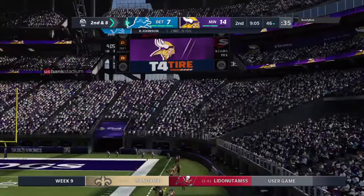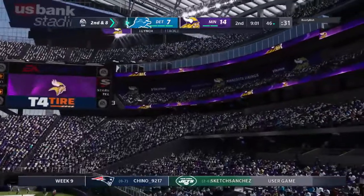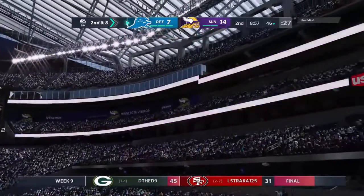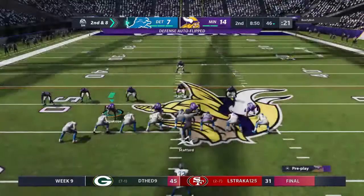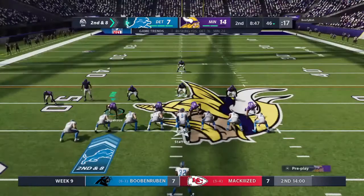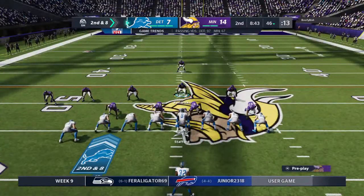So many things have to come together just right for a screen pass to break for big yardage. The blocking, the timing of the pass to the runner, everything has to fit together just right. But on that play, the defense was able to disrupt things and hold it to a short game. So 2nd and 8 here after the pass play for 2 yards on 1st down.